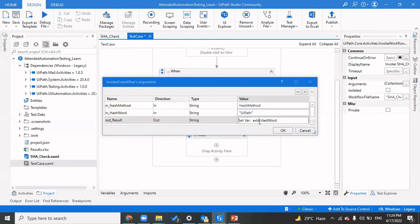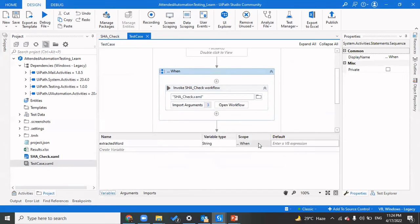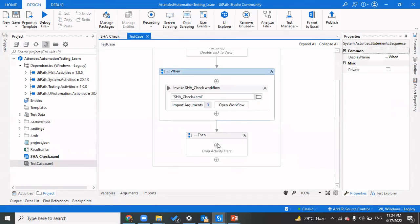Okay. So this is the one that is being extracted, and then we would be comparing it to the one that is saved in the Excel. So we have saved it. We'll make its scope not as when, but as test case. Now we'll have to actually verify it.